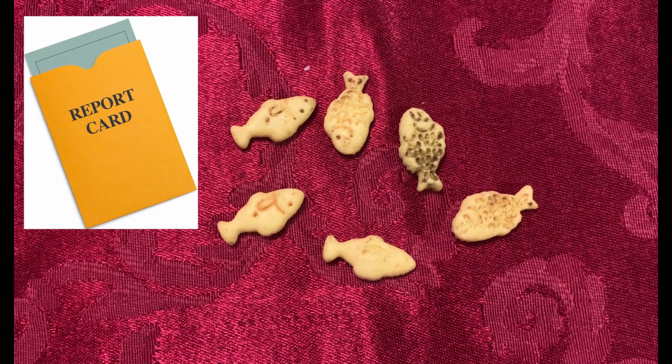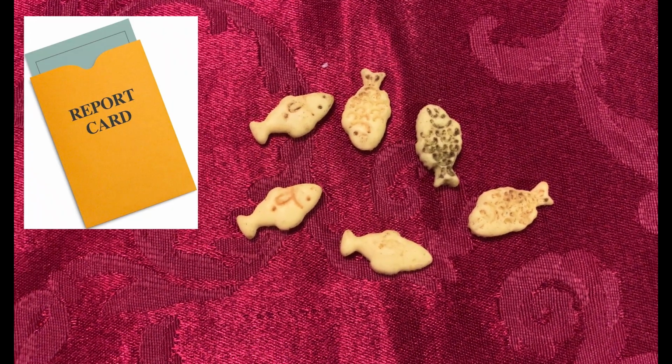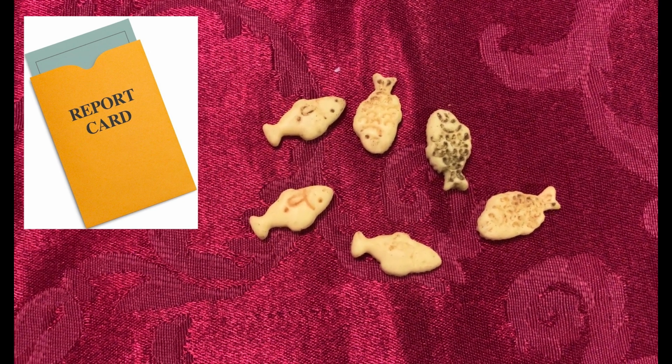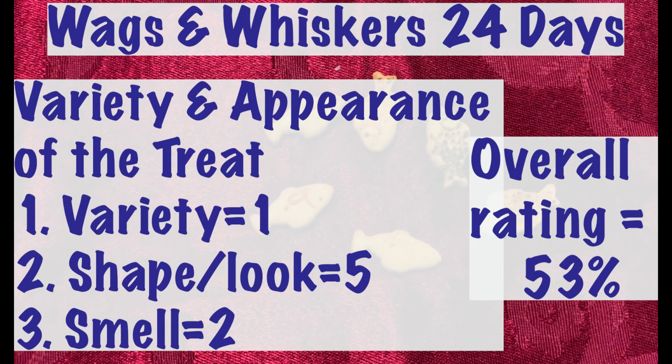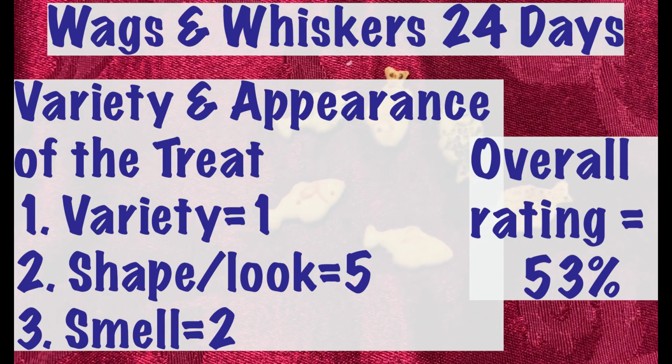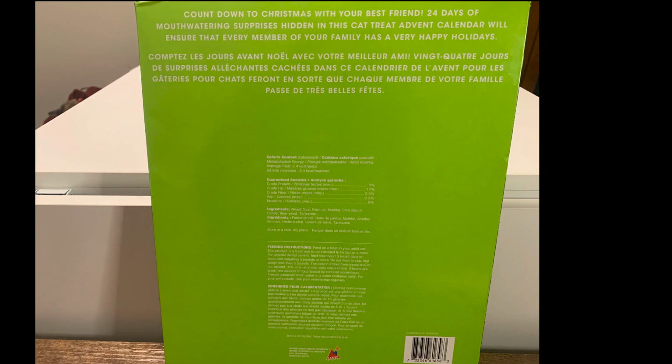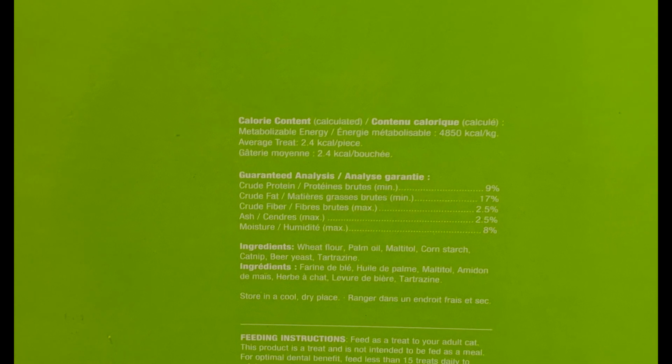So for the Wags and Whiskers 24 Days of Cat Treats, in terms of variety, smell, and appearance of the treat itself, I'm going to give it an overall rating of 53%. Now, let's look at the nutrition side of the Wags and Whiskers 24 Days of Cat Treats.